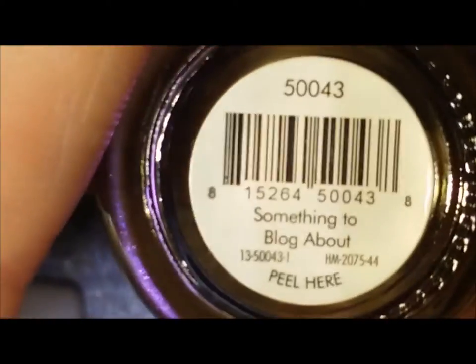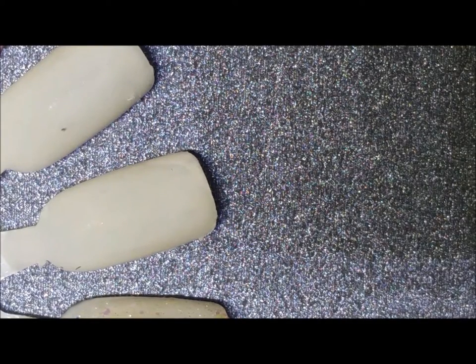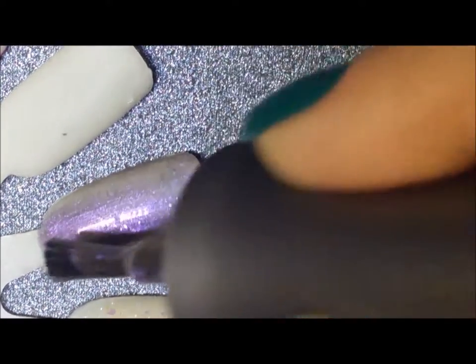Okay, next up we have Something to Blog About, and this is kind of like a purple gray duochrome. Kind of goes back to Wet n Wild's Grey's Anatomy and Butter London's Knackered. Okay, so let me show you first coat of Something to Blog About. Really nice formula.